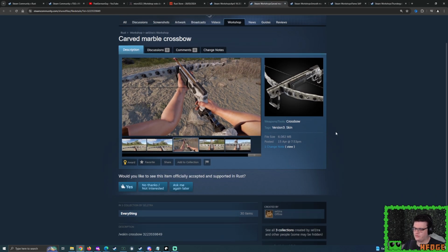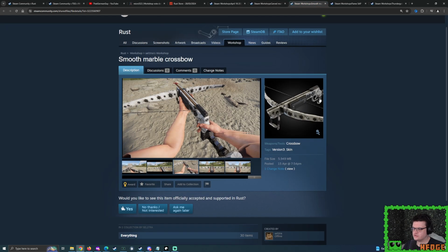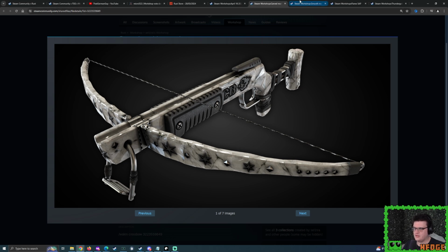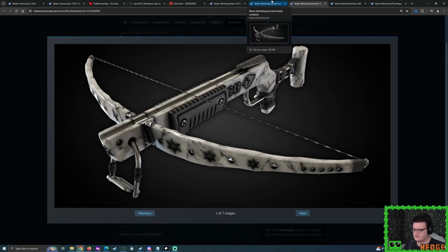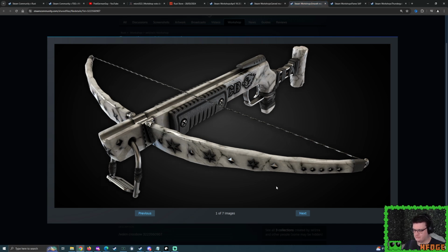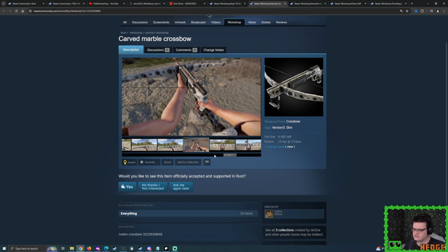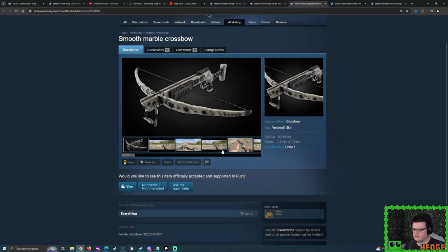Right, what do we have here? Carved marble crossbow, which also happens to have an alternate version called smooth marble. All right, okay, yeah. So this one looks a bit aged and worn, and then this one over here is its smoother version. So let's just quickly do a quick comparison. Oh, that's like edged, as if it was cut, and this is just smooth. Okay, right, that's fine. It's quite literally just a variation, nothing totally different. So which one do you prefer? The choice is up to you. But at the very least, please consider voting yes or no for either version if you happen to like them. And best of luck to you, Mr. Soullight.